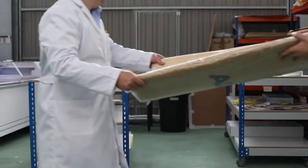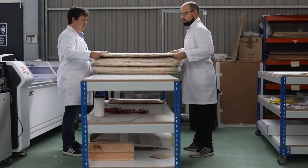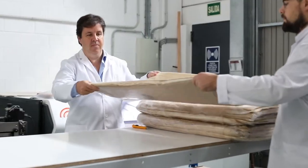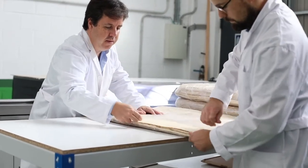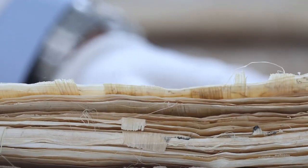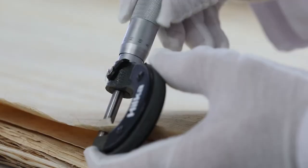Once the bundles with the papyrus were received, we had to clean and trim the edges of each and every one of the sheets. Since, being a vegetable material, there were many fibers that had to be eliminated so that the printing on them would be simply perfect. For this, we used the best and most advanced technology available.